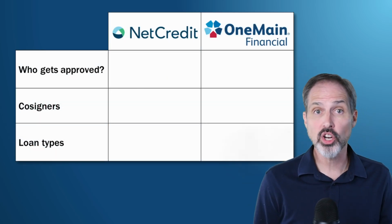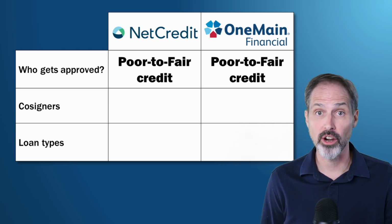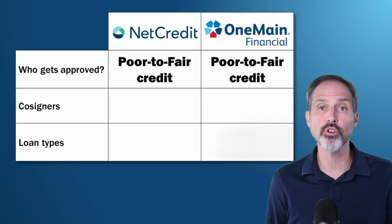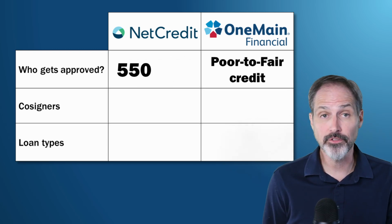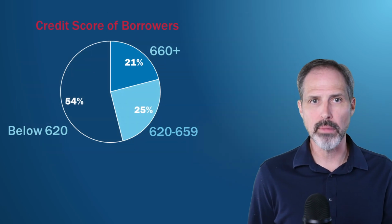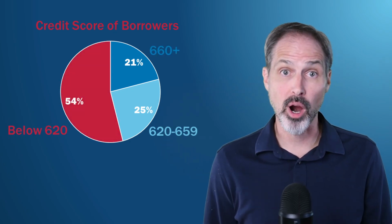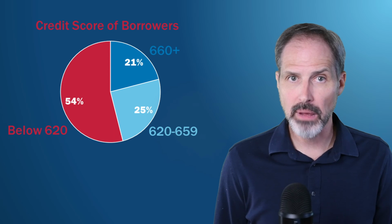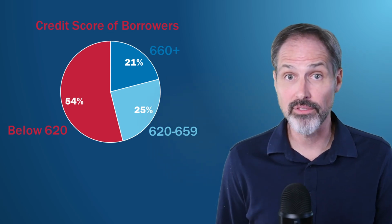Both of these companies target customers who have poor to fair credit scores. For NetCredit, I suspect that most of their borrowers have credit scores between 550 and 650. We actually have a little bit more data on OneMain. Just over half of their borrowers have credit scores below 620. I believe that OneMain will lend down into the mid-500s.